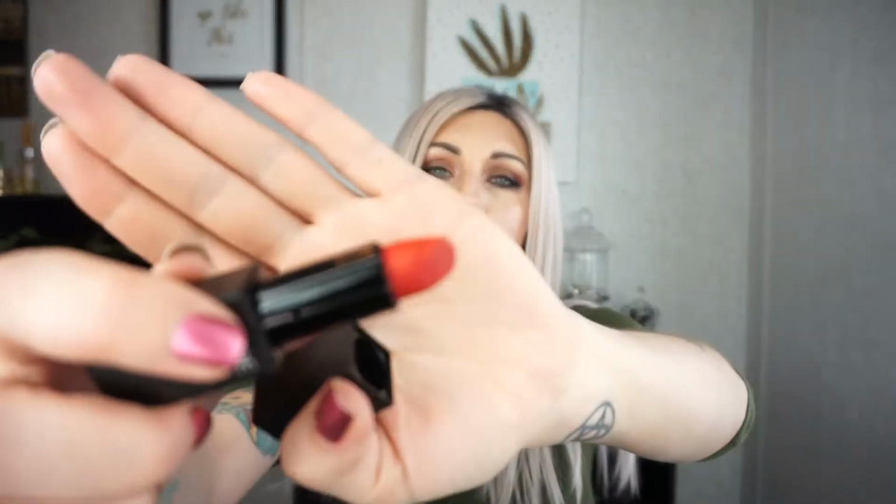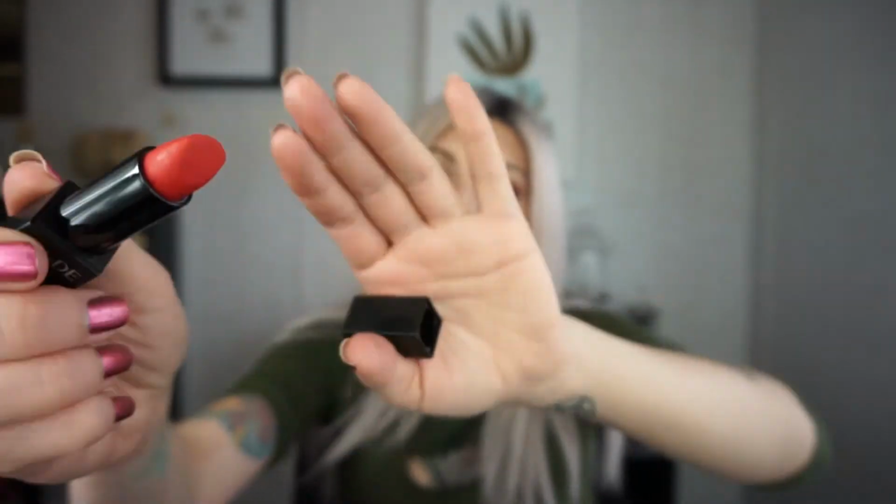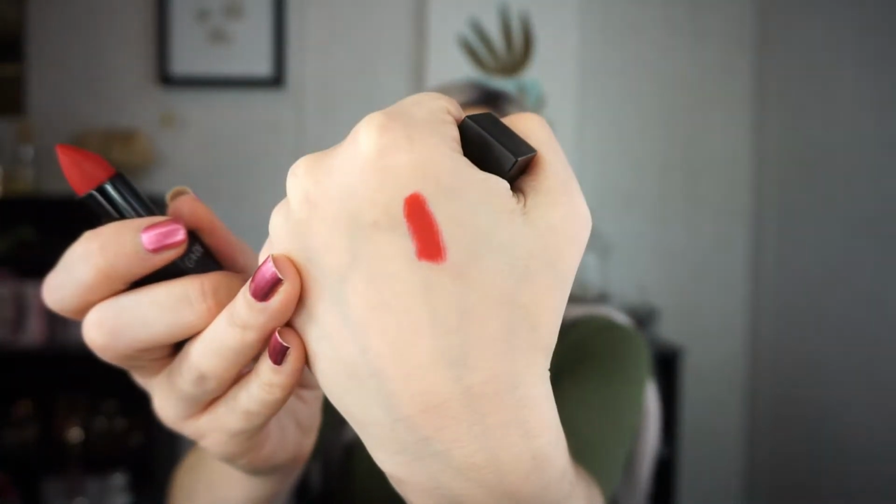So it is this beautiful firecracker red. It is just stunning. It is super opaque, very comfortable. It is very matte, but it's not drying. Just watch for my review. Why am I even saying that? Watch for the review. I have a bunch of different products to review for you.